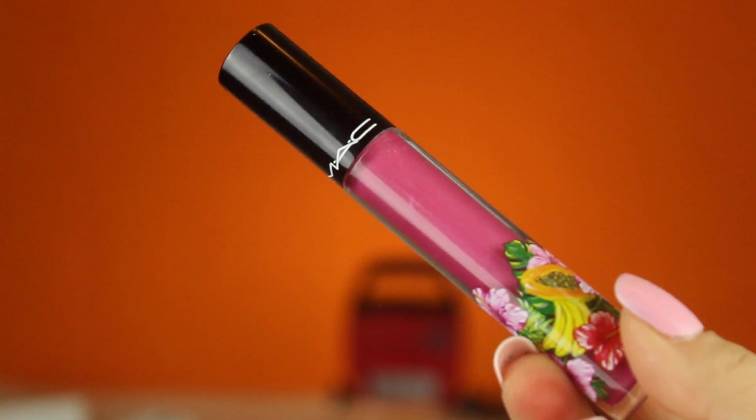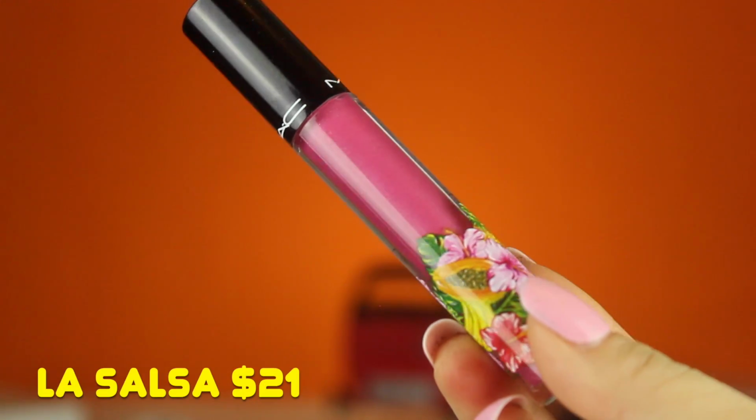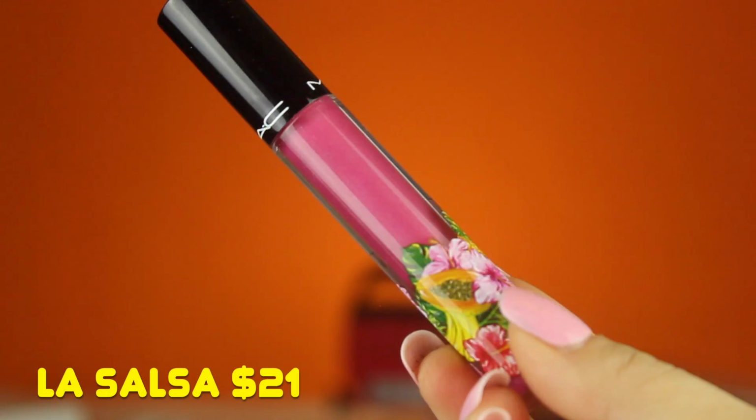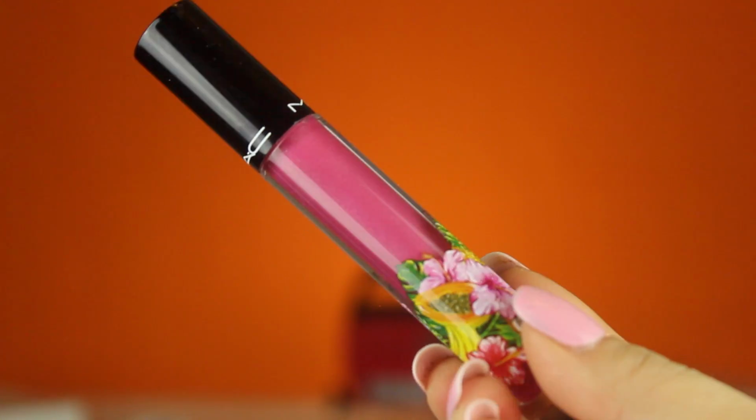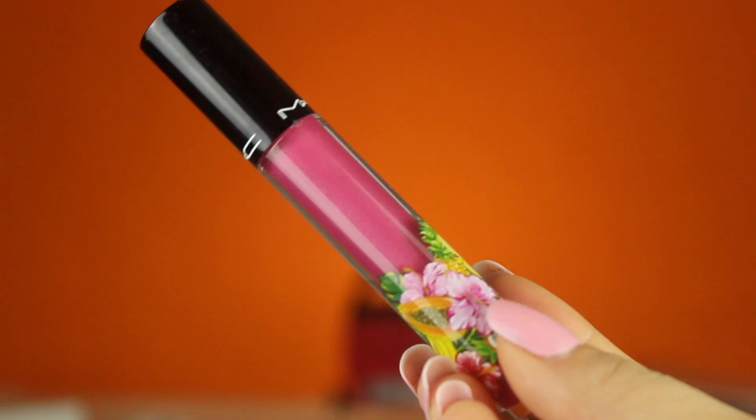So this one right here, the Cream Sheen Lip Glass in the color La Salsa, goes for $21. If you really like the color, I would say go for it. Personally, I probably wouldn't go out of my way to purchase it just because I feel like, you know, it's not one of those crazy colors that is like I need to have. But if you do like it, like I said, it's 21 bucks. I probably wouldn't go out and buy it, but that is definitely personal preference.